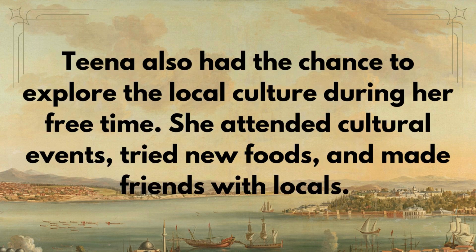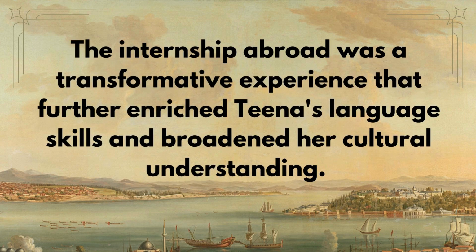Tina also had the chance to explore the local culture during her free time. She attended cultural events, tried new foods, and made friends with locals. The internship abroad was a transformative experience that further enriched Tina's language skills and broadened her cultural understanding.